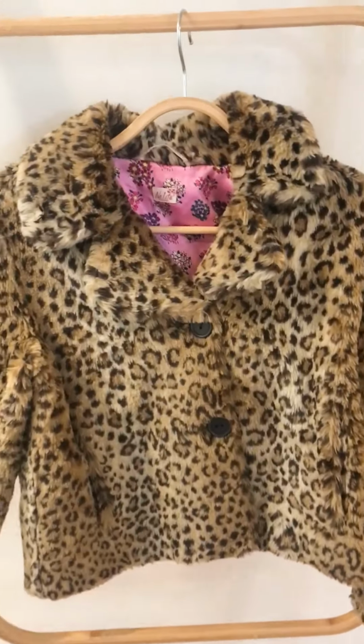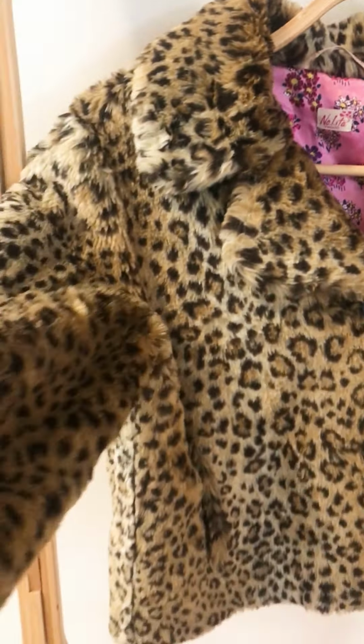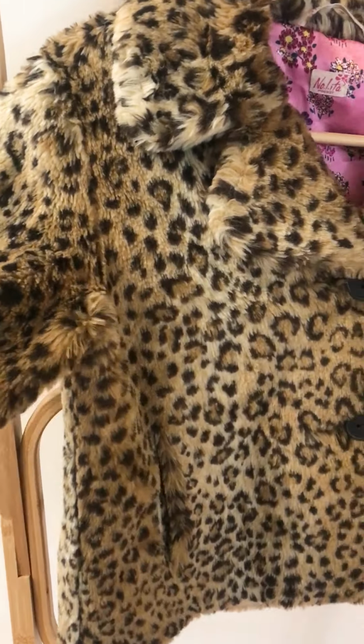Just divine. And then this one is a vintage piece. This is Nolita. It's again the most beautiful faux fur. Really, really soft, slip pockets, buttons, and check out the lining. Isn't that superb? And the back is equally gorgeous, just has that beautiful retro feel to it. And that one too is going in the tan sale.